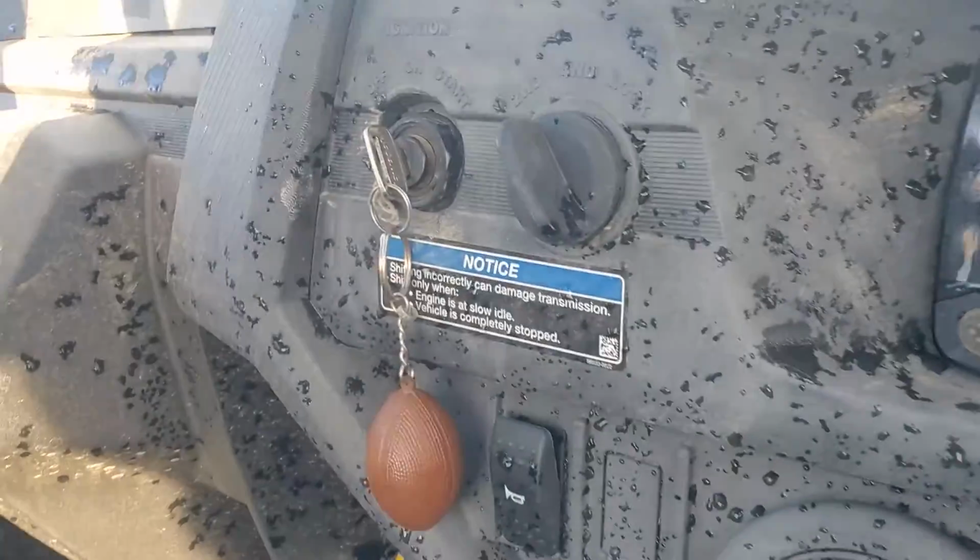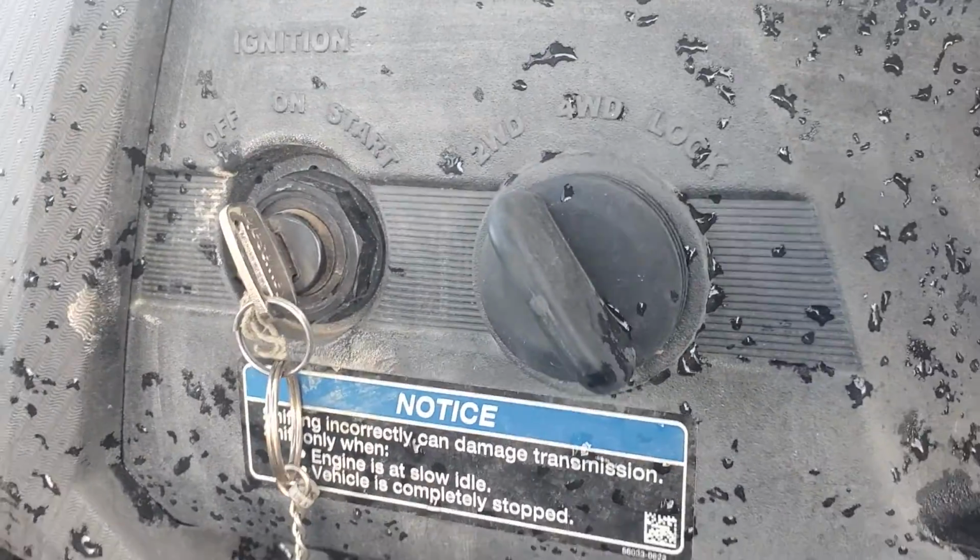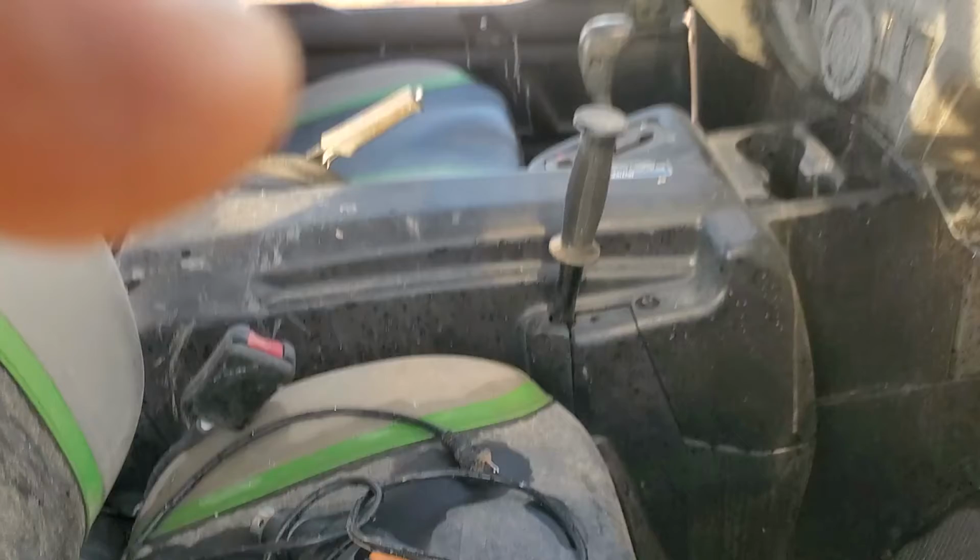And this does have 4x4. I forgot to show that, but it does have 4x4, and it does work. I've taken it out in some pretty muddy conditions, and it'll pull itself through some pretty rugged terrain. So it is really useful. It's really good having it as a backup vehicle if you need it. We haven't really been in that situation. It has, I would imagine, maybe a 6 or 7 gallon gas tank on it.